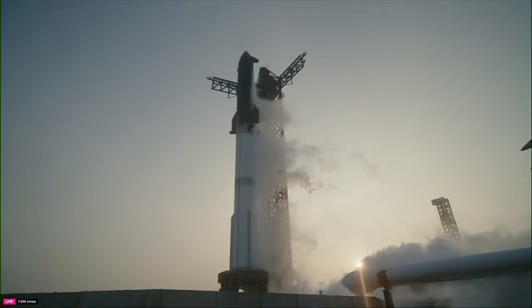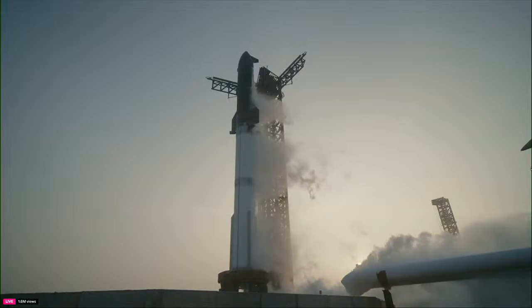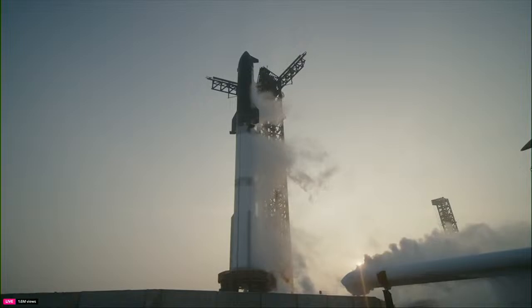So we are going to start offloading all of that propellant on the booster and the ship. As we talked a little bit earlier, we can go as soon as 24 hours later. We won't know that for sure until we dig into everything that kicked us out of our attempt today. So obviously just keep an eye on all of our updates. So we are expecting could be about 24 hours, but we will definitely let people know.